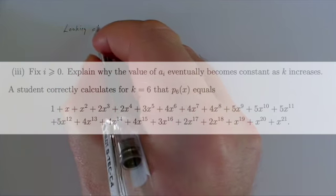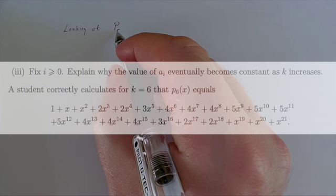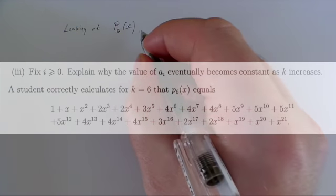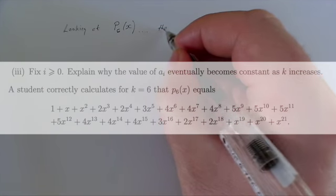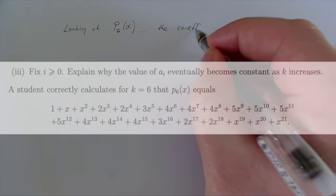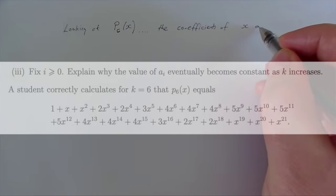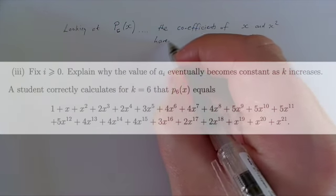Fix i greater or equal to 0. Explain why the value of ai becomes constant as k increases. I'm not really sure I understand what that means. So if I fix the value of one of the powers, explain why the value of that coefficient becomes constant as k increases. So as k is getting bigger and bigger, the coefficients are becoming fixed.